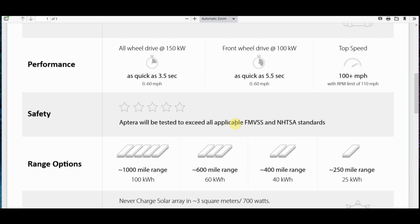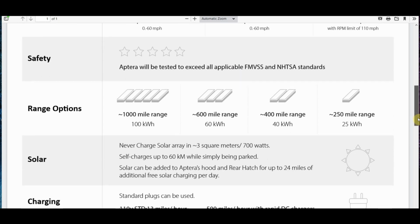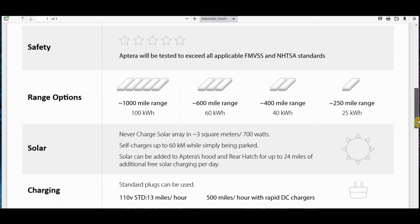I'm telling you, when they came out in the early to mid 2000s, I was like, what? This is actually pretty cool. So it was kind of sad to see them go away, but I'm glad they're doing this again, and they're trying to stay focused on not just getting to market, but bringing a good car to market. So that's good. So let's take a look at the range options.